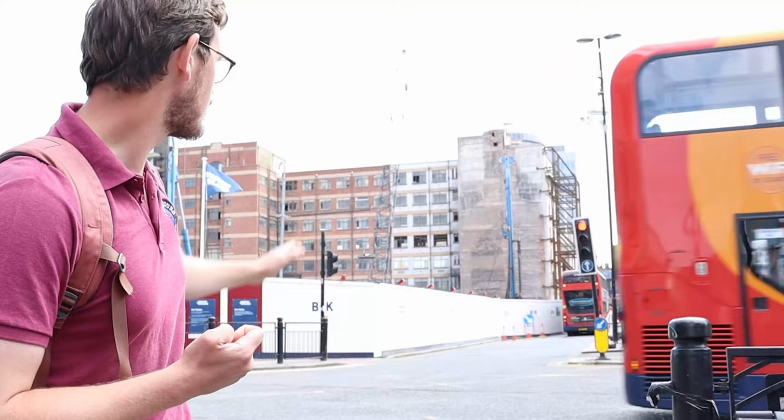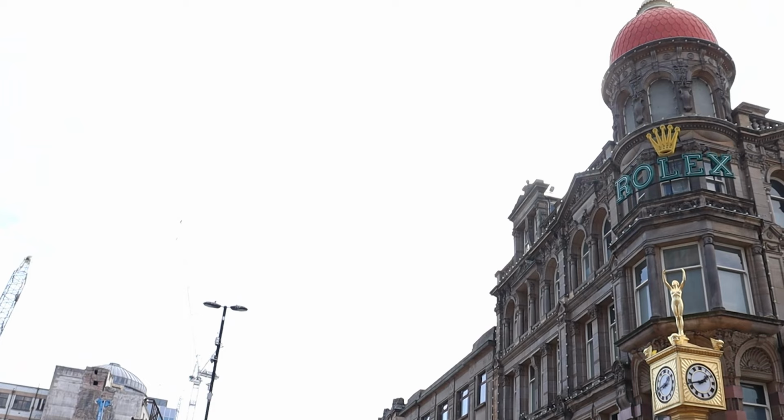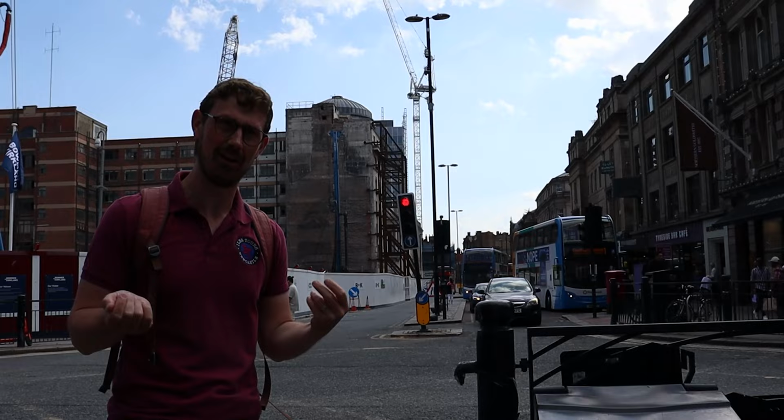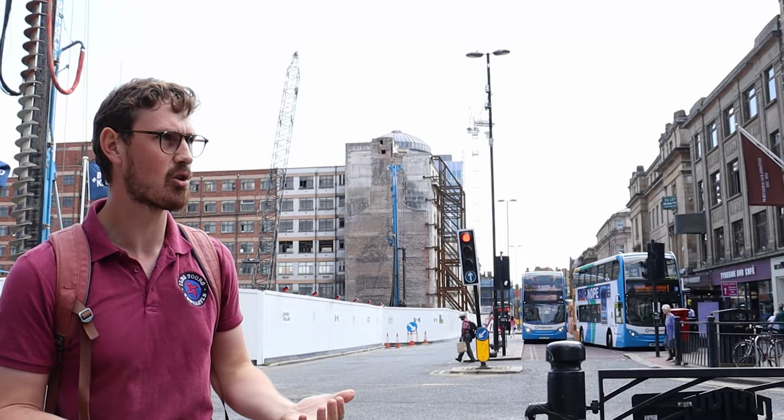The other thing I love to show off around here is just here where you have Northern Goldsmiths. And when you have Northern Goldsmiths, you actually have a wonderful statue on the top of this. And this statue right here, apparently according to local stories, is being sung about in the song by the band Lindisfarne. They wrote a song called Meet Me on the Corner. And apparently it's about this, and about dating in Newcastle.